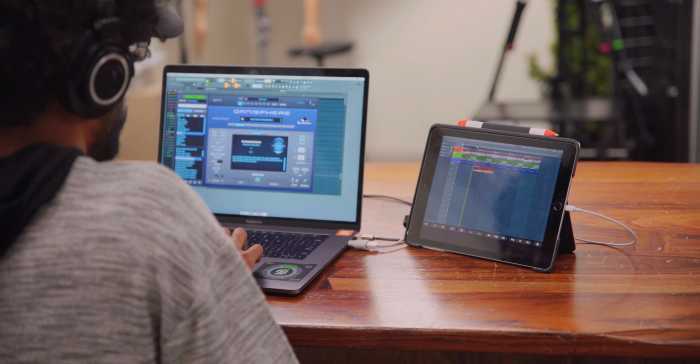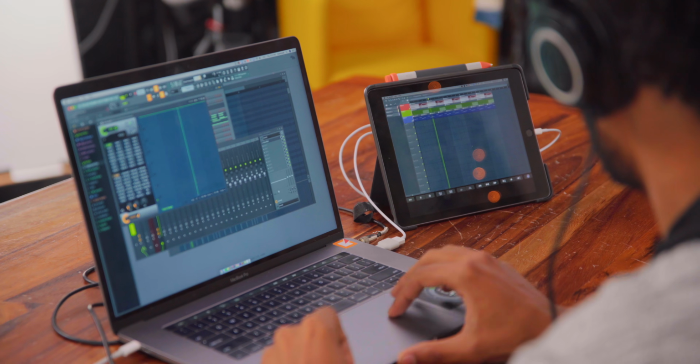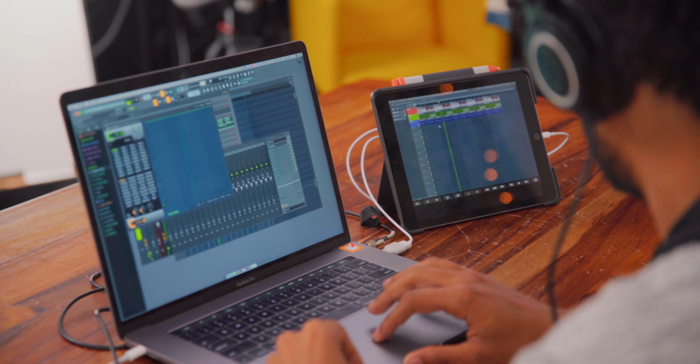I've been recently using the beat making program FL Studio, and a lot of the plugins, the playlist, the different aspects of the program get really congested on the screen.